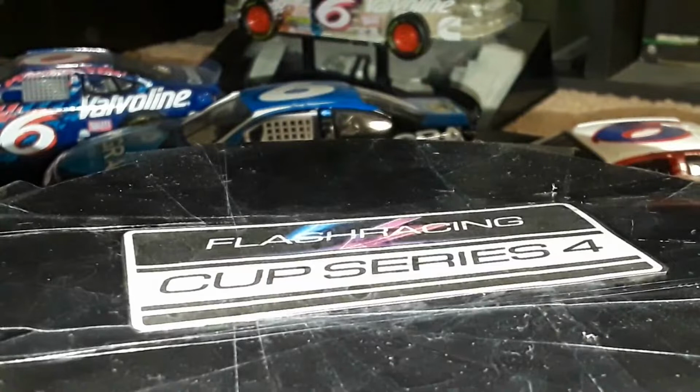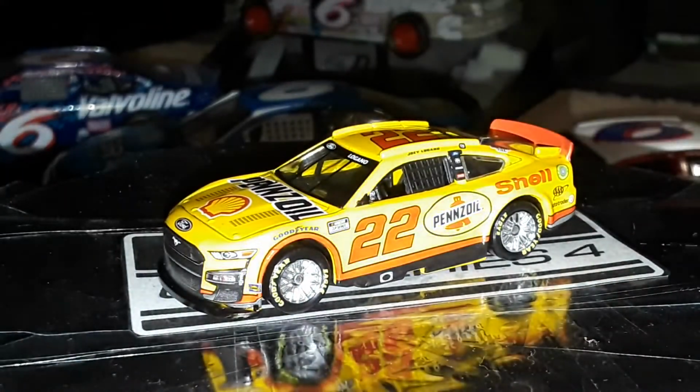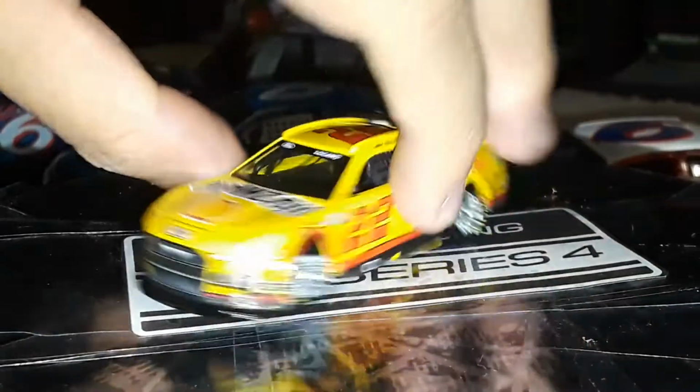And we're halfway through the case. So we're going to look at the other side of the rest of the cars that are competing in the Cup Series. Here is Joey Logano. We'll start with Penske, or continuing with Penske, I should say. Here's his yellow Pennzoil car. Pretty sure we've looked at this one before.